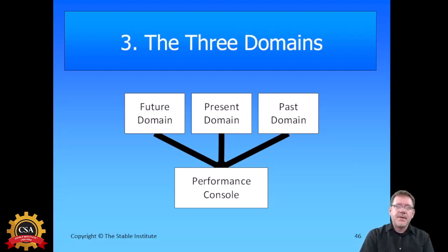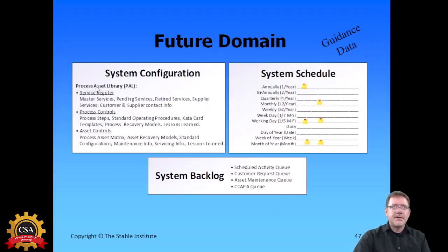I mentioned that the three domains in Stable cater to information, how we store information. The future domain is information we'll need later. Past domain are metrics, and the present domain are workflow. And all of this information comes together on something called a performance console. You could think of a performance console as an information radiator, and that's how we understand what's going on in our environment. The future domain contains these things: service register, process controls, and asset controls, which we talked about already.